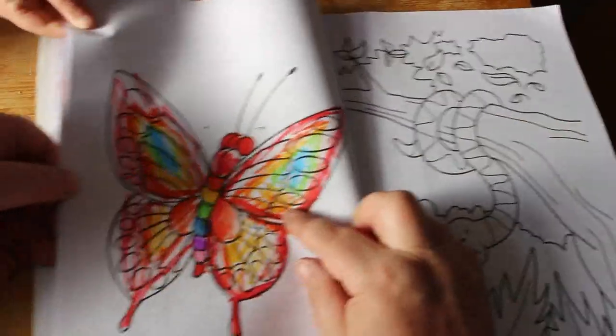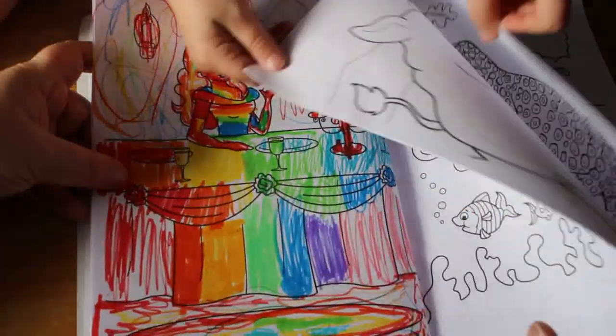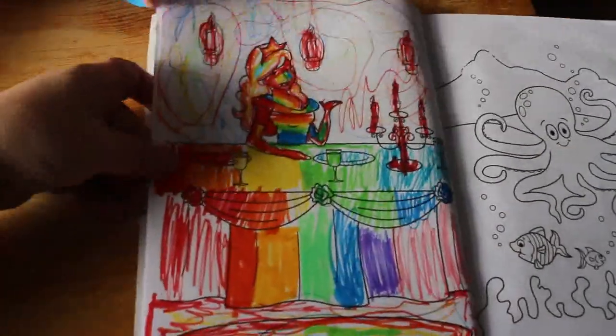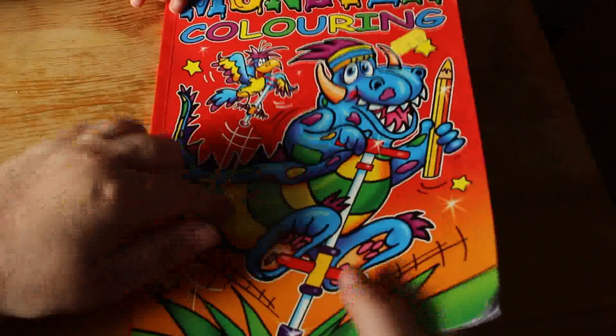Oh, you did this the other day, didn't you? The multicoloured butterfly. Yeah, and I did. I remember you doing it. We did some more. And the princess, you did that the other night as well, didn't you? I remember that. That's a good book, actually.